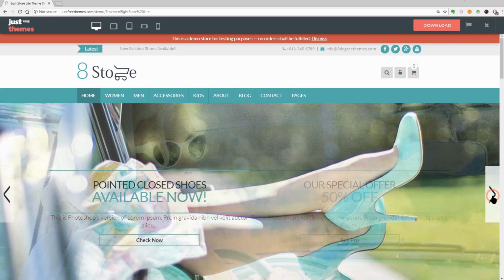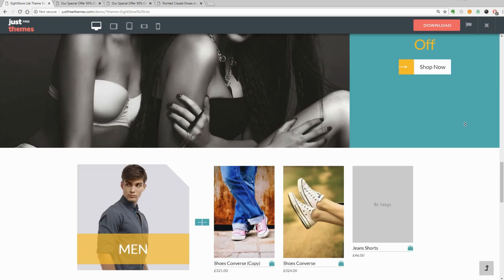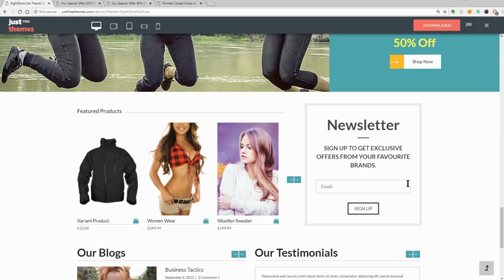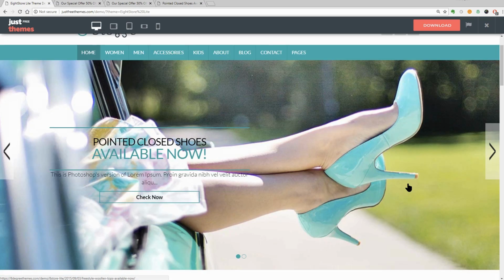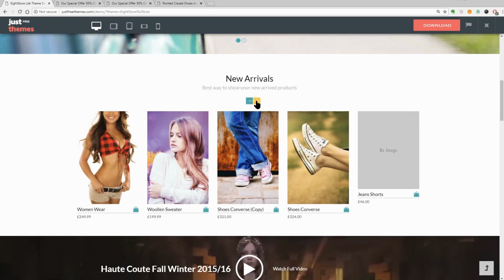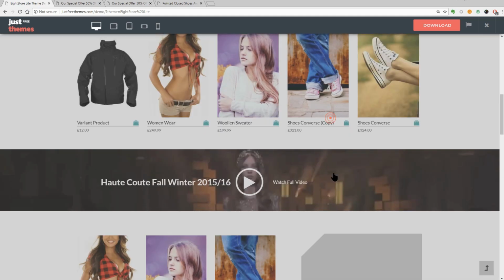EightStore Lite is a free e-commerce theme to help you build an online store easily. This theme is probably the most feature-rich free WooCommerce theme, which allows you to create your online store in just no time. Some of the major features include a beautiful design, boxed or full width layout, highly configurable homepage, a product slider, YouTube video integration on pop-up banner, and so on.